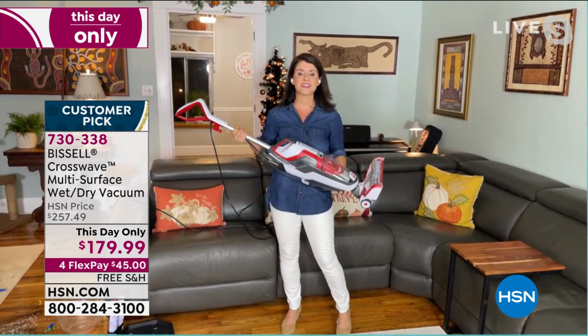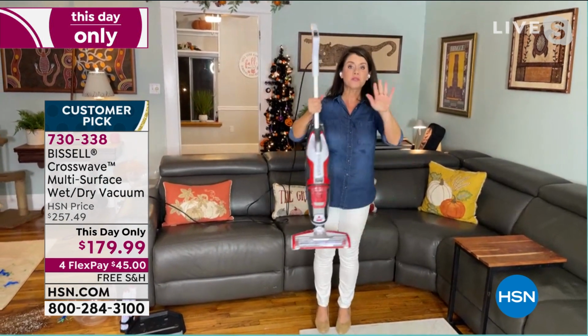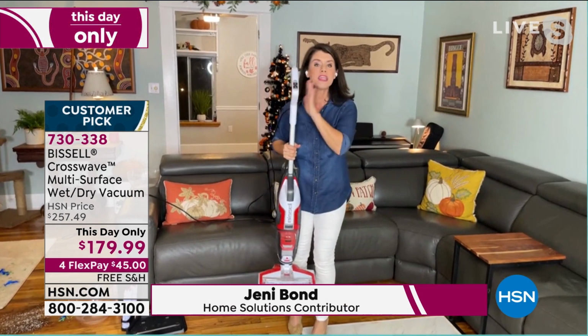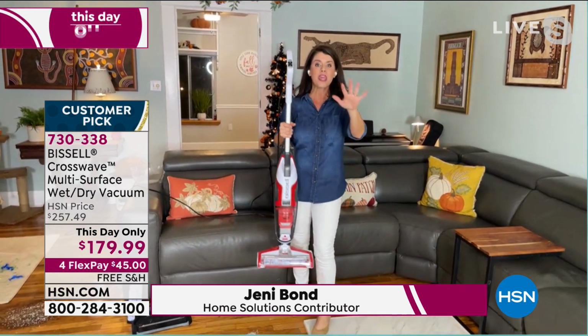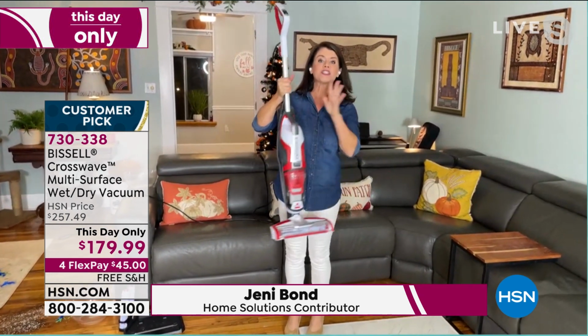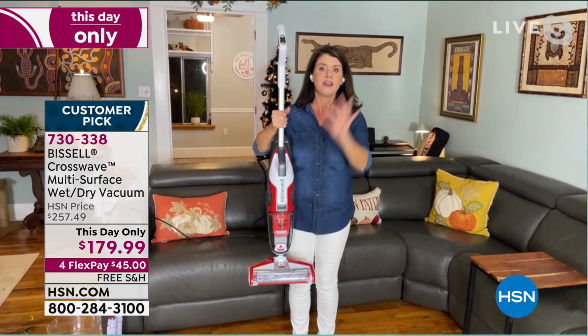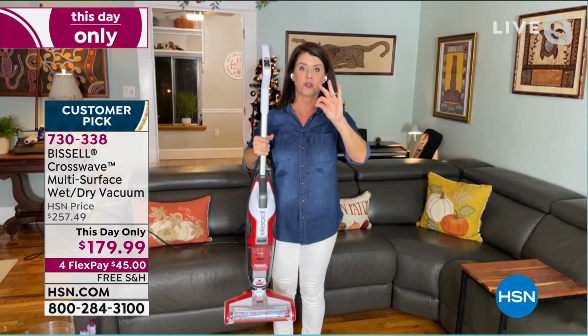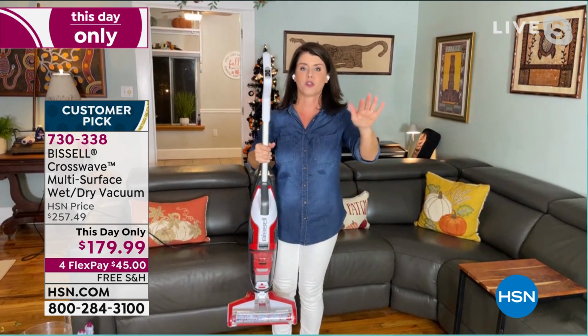Oh my goodness, we are gonna have so much fun cleaning. This was a surprise. I know when you and I talked earlier, you didn't believe me. We did not know that we could actually do this today at this price. Guys, this is the Crosswave exclusive red color. This is the best price it will ever be anywhere in the country, and you can get it home before Halloween, which is so amazing.